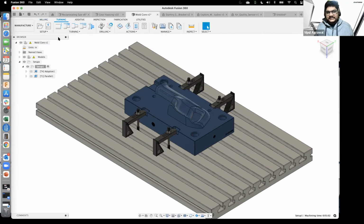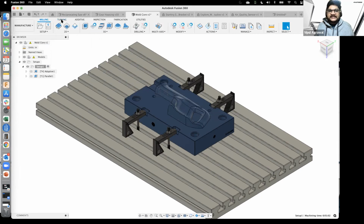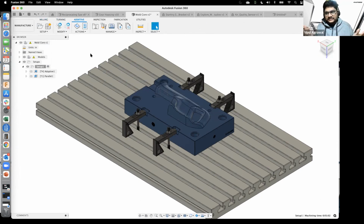If you have a turning machine, then we have a turning option available. If you're working with milling and turning both, you can do turn-mill operations with a combination of these. If you want to try additive, whether metal additive or plastics additive, you can go ahead and do the additive programming.